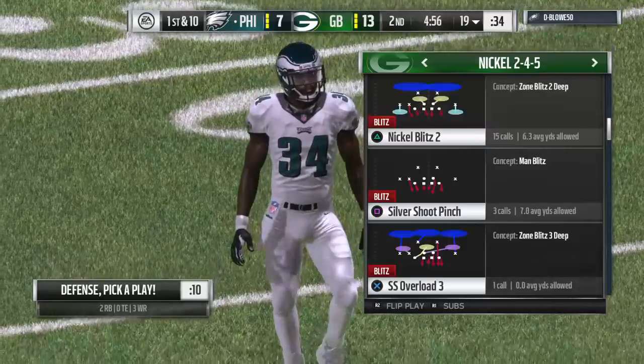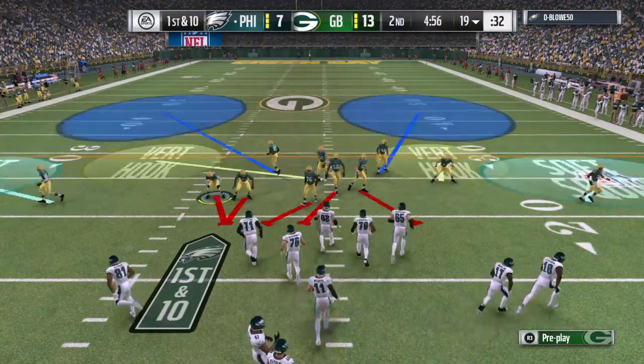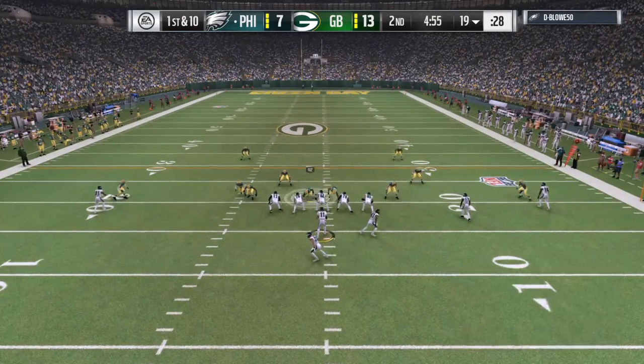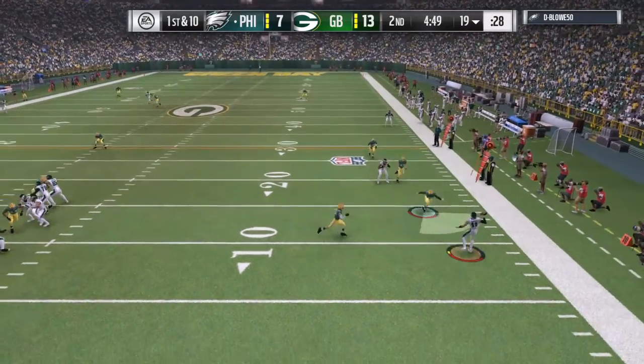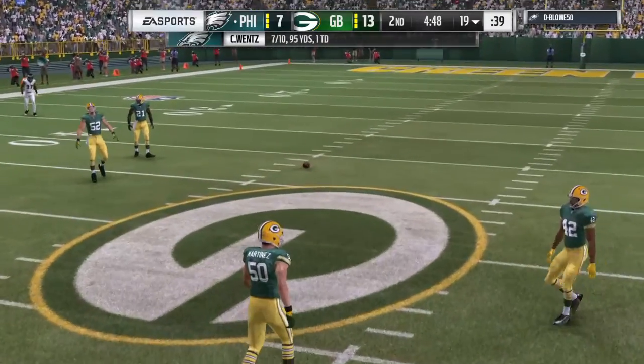And how many times have we sat in meetings with coaches and they use the term complementary football? Offense take care of the defense, defense take care of the offense. That didn't happen on the last possession. This is a chance for them to pick themselves back up and help their team. Yeah, we'll see if they can recoup and recover. And this one is incomplete.